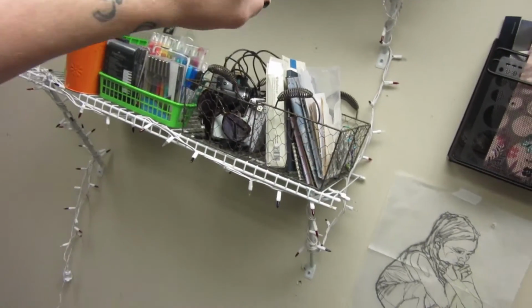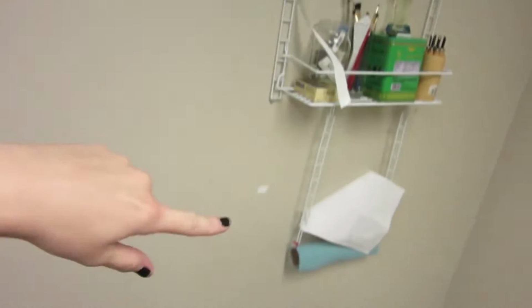I'm gonna remove the lights. I did that yesterday, the lights that were on the ceiling. I got this guy, and that guy. So, and these items.